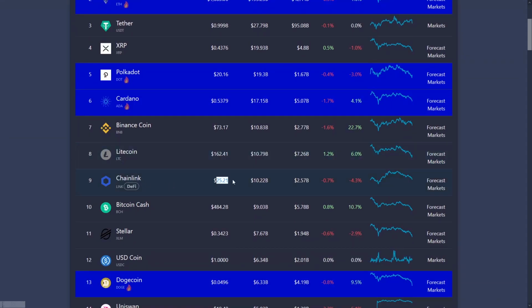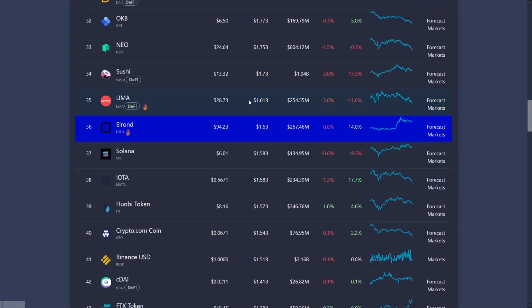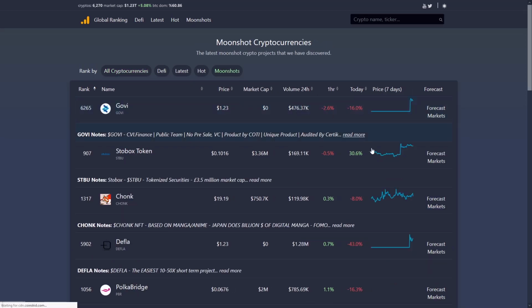Link's holding really well at 25.21. Uniswap's holding well. What we'd like to see is the whole market run with Bitcoin. That would be great. We're going to head over to the moonshot section. You can see that some of these moonshots have gone up a bit crazier. This one, STBU, Stobox token, 3.36 million market cap, trading at 10 cents, went up 30% in the last day.